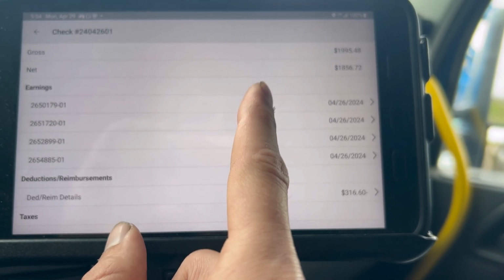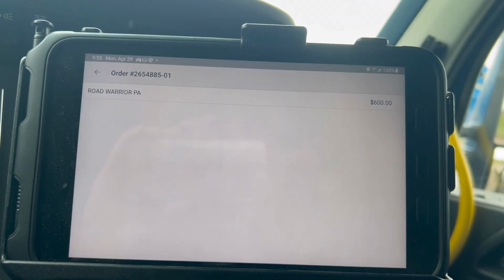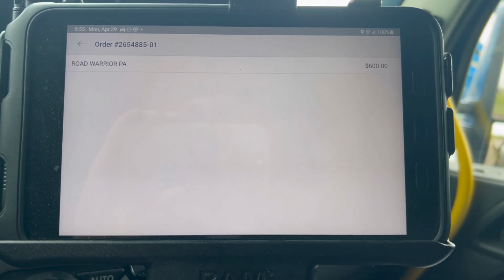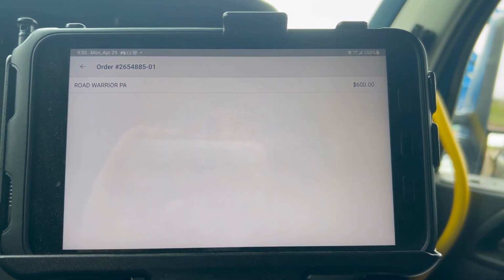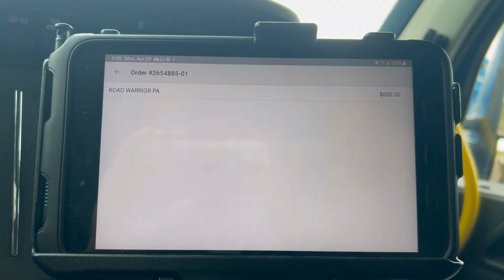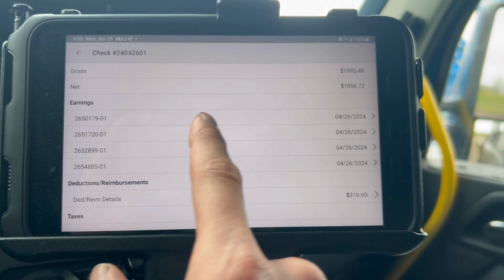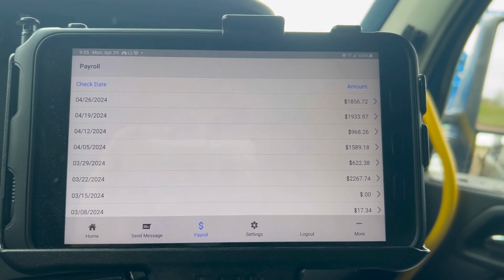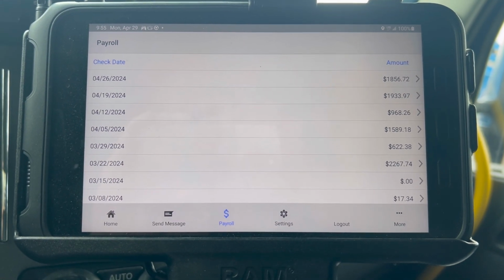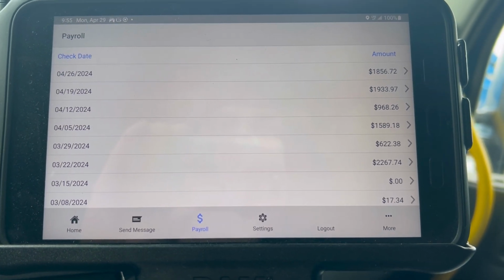This one, I had $600 of Road Warrior bonus. So every 3 weeks that you stay out consecutively at Melton, you can exchange that for either a $200 Road Warrior bonus, or an extra day of home time. So I requested $600 of my Road Warrior. I think I have like another 400 right now that I haven't asked to be paid out yet. 400 or 600 more. So yeah, that's pretty good.